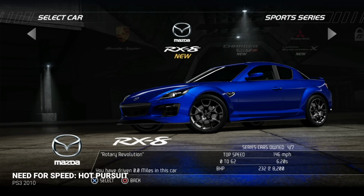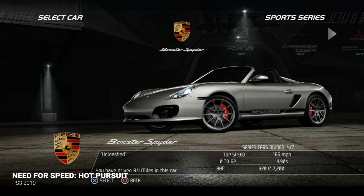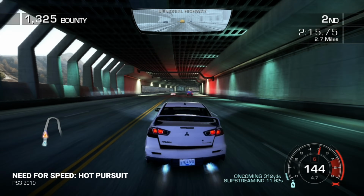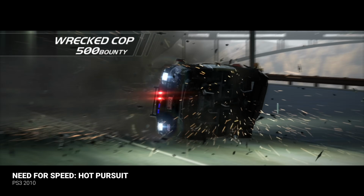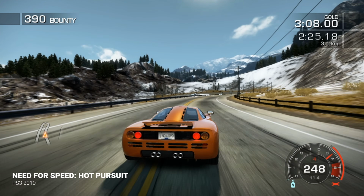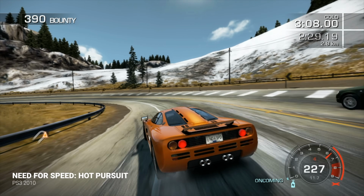Need for Speed Hot Pursuit originally came out for the PS3, Xbox 360 and PC. On console, the display resolution was capped at 720p and it maxed out at 30 frames per second. And for the time, it looked incredible. The track design was epic, the car models were beautiful, and the audio design was phenomenal. Looking back at it, it's a wonderful time capsule of performance cars from the early 2000s.